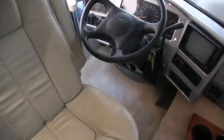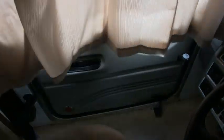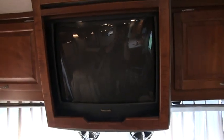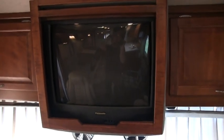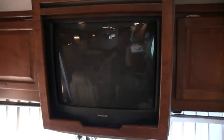Do want to point out, got to point this out, this was an option. Does have the driver's door there. That was an option. Your TV, that's the only thing that is wrong with this coach. It's not working. So if you wanted to upgrade, definitely flat screen is what I would do.